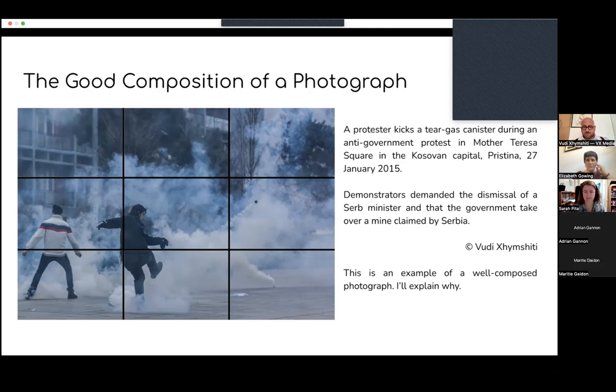And I would say, Vudi, that as somebody who learned about the rule of thirds and is not a natural photographer like you who can translate that into my shooting, I am able to translate it into my editing. So I doubt that I would ever take a photograph like that, but I might take a much bigger photograph. And then when I'm sitting down, I have the time to think, oh, I remember what Vudi said about the rule of thirds, and cut all the rest of it out so that that protester is in the third corner. So yeah, maybe the cheat's way to do it.